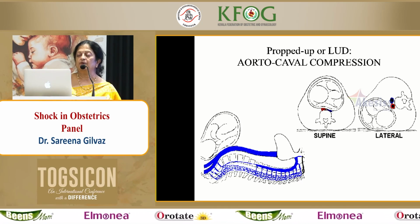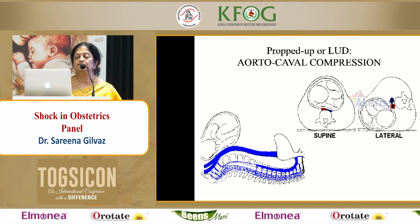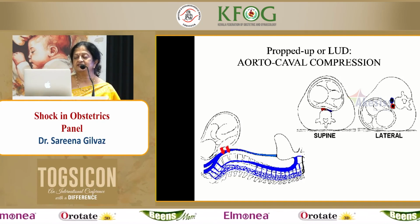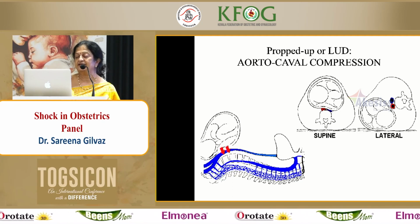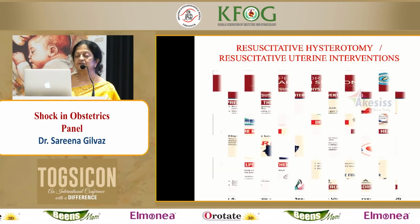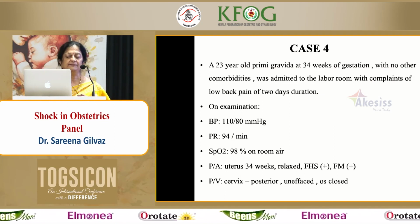Just to tell you the importance of the left uterine displacement, you just watch that, see what happens, how the inferior vena cava gets compressed when the patient is lying supine, and see what happens when it is off. So just 1 more minute of your time.